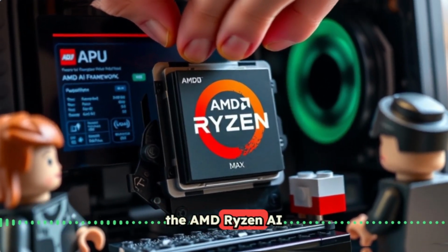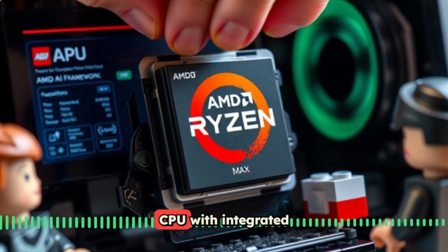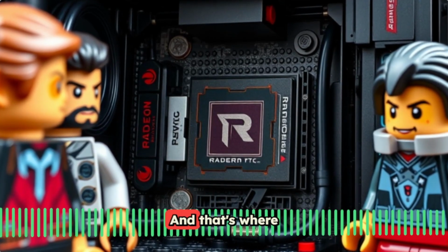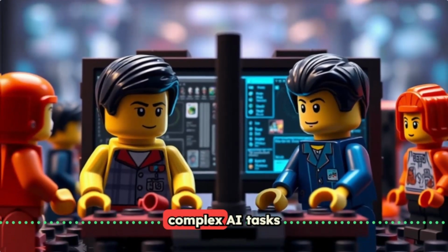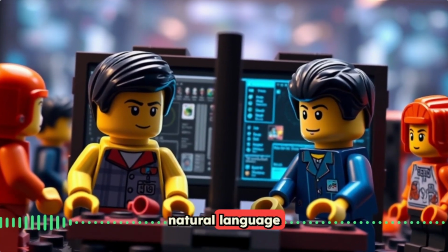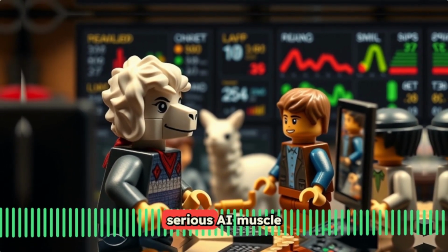Now let's talk about the brains of this operation. The AMD Ryzen AI Max processor. This isn't your typical CPU, it's an APU, short for Accelerated Processing Unit. It combines a powerful CPU with integrated Radeon graphics, specifically designed to excel at both gaming and something called local AI inference. And that's where it gets really interesting. Local AI inference means you can run complex AI tasks directly on your PC without relying on the cloud. Think of things like image recognition, natural language processing, even running large language models, like, say, Llama 3.3 70B, all locally on your machine.